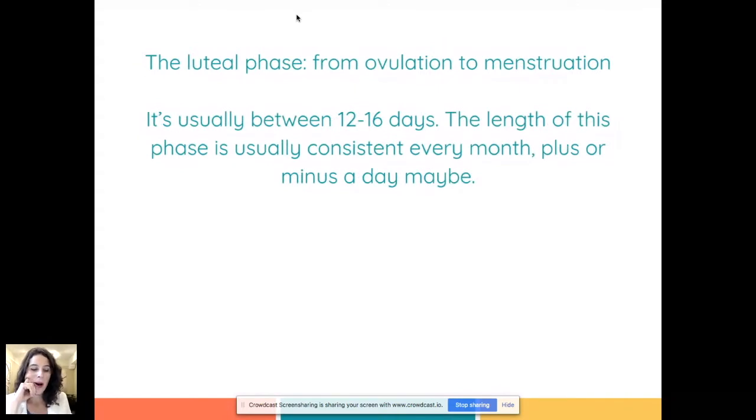Okay. So from ovulation to menstruation, that second half of your cycle is called the luteal phase. It's also between 12 and 16 days. And this is when progesterone levels are rising, which helps signal the body to keep the uterine lining intact. And it's when the progesterone levels drop that causes your uterine lining to start flowing, and that's what causes your period. And this phase, the luteal phase, is usually consistent from month to month. So if you know that you usually have a 14-day luteal phase, you can count on that again next month. And then as soon as you know when you ovulated, you should know when you'll get your period next. And you can figure out if you're pregnant without even taking a pregnancy test, if it's longer than that.